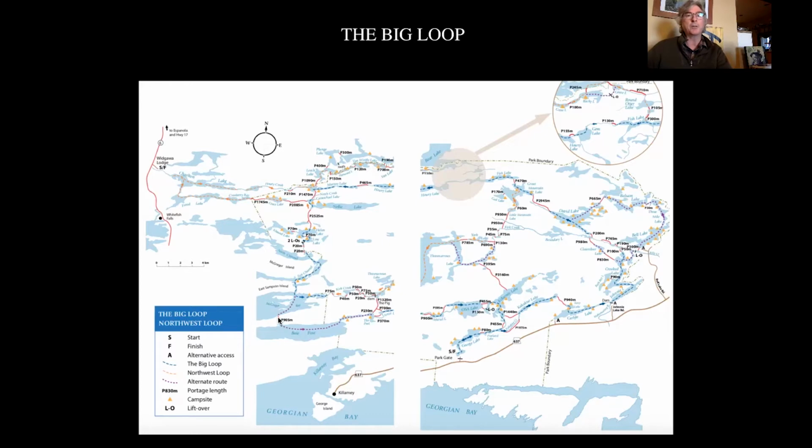And yeah, then there's an old portage here that actually the locals use, especially in the wintertime with the snow machines. And you go into Bay Fin, and then you go from Bay Fin into OSA Lake and Killarney Lake and come back to George. So it's a full big loop, and you get the whole idea of what the park's all about. It's one of my favorite trips, actually, but it takes some time, though.